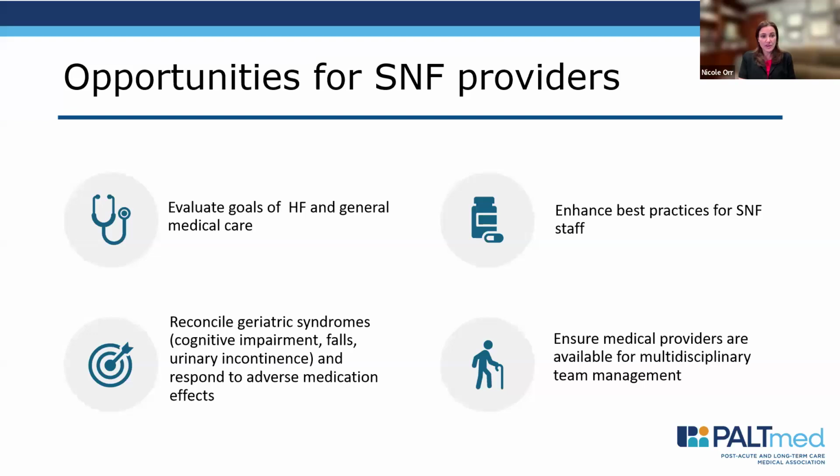Understanding that there might be a fair amount of reconciliation between geriatric goals of care and cardiac goals of care, and reconciling geriatric syndromes with the tendency to exacerbate those with guideline-directed medical therapy, and being aware that one size does not fit all. We really don't know how a patient is going to respond.